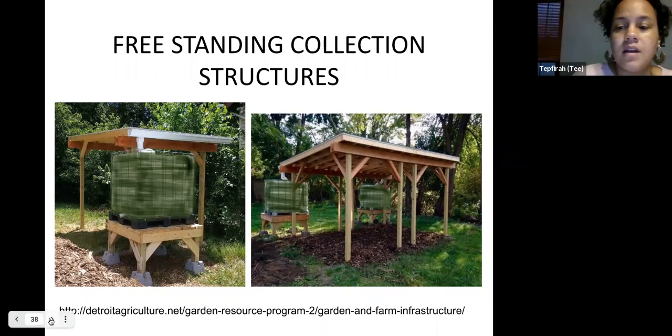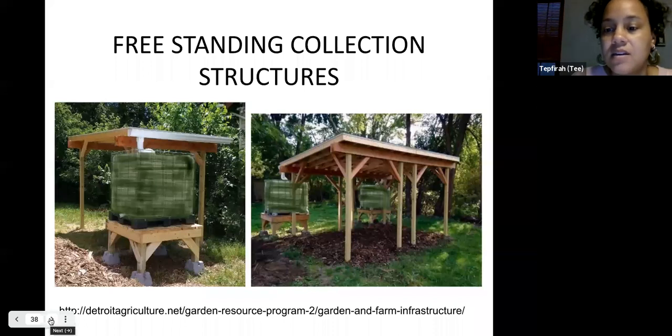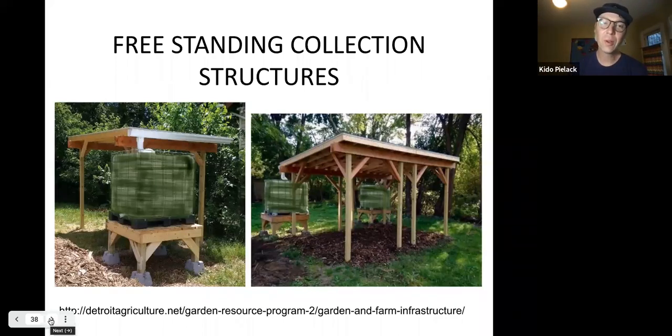And then Halima was asking about the green on there, is that wrapped in fabric? Well, we took these pictures when we were putting these together, and it was before we started painting the tanks. We recommend painting the tanks to limit algae growth, and we wanted to have a good visual demonstration of what it should look like. So it could be wrapped in anything, like plywood panels attached to the outside with artwork or whatever. You just want to limit the light getting in, because that's a factor for causing algae growth.